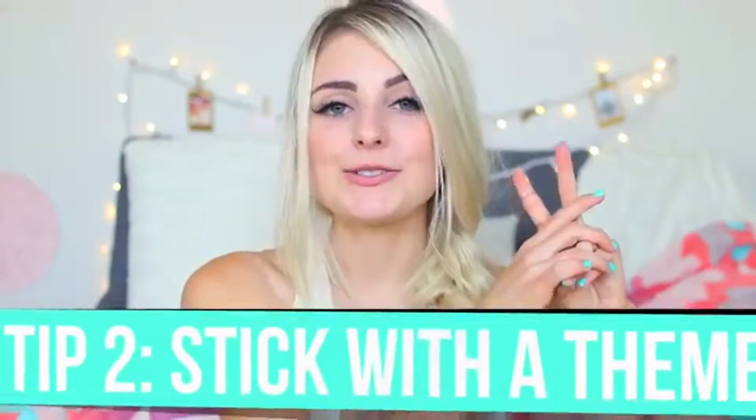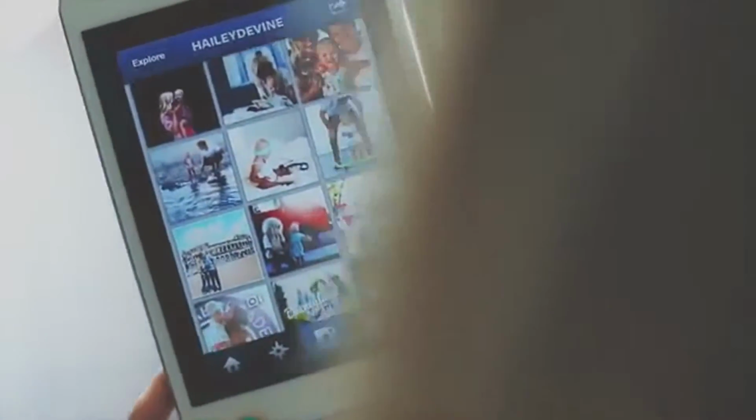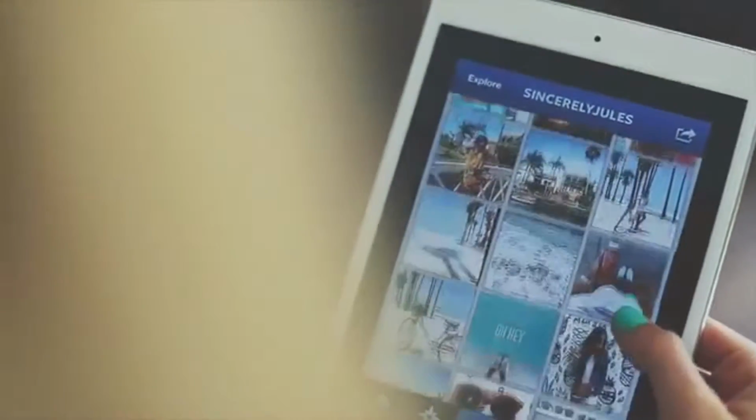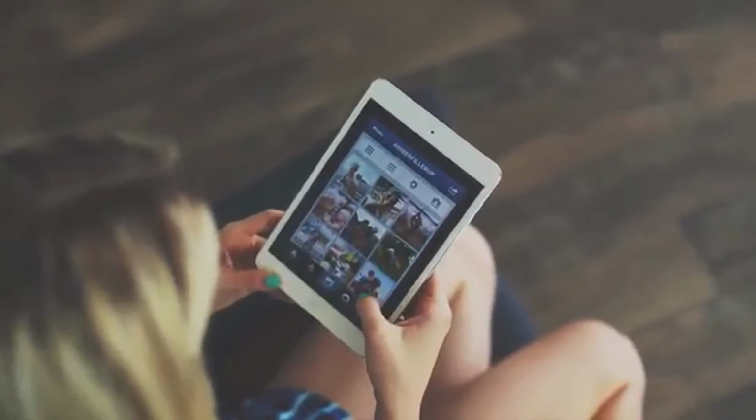The second tip is to stick with the theme, and I kind of hate the term Instagram theme, but if you guys don't know what a theme is, it's basically just when you make sure that all of your pictures look really nice together. So they're either pretty much all white or they all have the same filter on them, but having a theme just makes your pictures look really nice together. So I definitely recommend trying to stick to at least some type of theme.